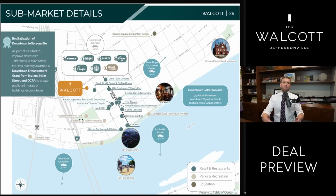This is right in front of the Walcott. 4.5 million people a year use this bridge. They walk across it and they walk right in front of the Walcott. This is an incredible advantage for residents, for renters who want to live in a connected, walkable neighborhood, but it has more of a suburban feel. It doesn't have all the hustle and bustle of Louisville. This is just exactly what we've been looking for.